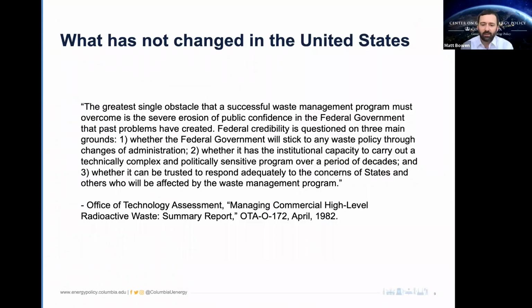I think if this quote was dated from a report in 2021, maybe nobody would blink. There are still some challenges that need to be addressed. And I think we need a program that's going to have greater continuity than what we've had, and also work on building trust.